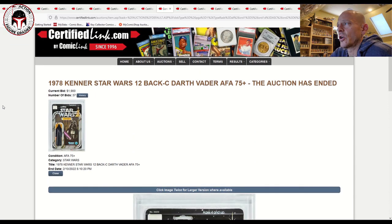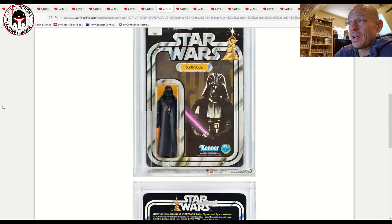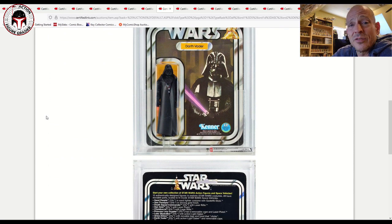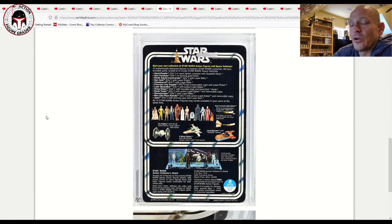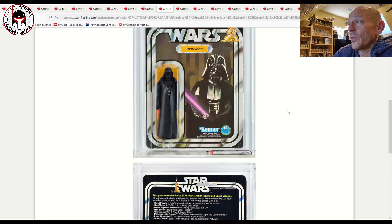We got a 12-back C Darth Vader, AFA 75 plus. That one sold for $1,900. That seems a little steep to me for a 12-back C. I could see that maybe for a 12-back B, or I guess my numbers are just so off for 12-backs. I certainly don't own any, and I doubt I ever will. But this is a pretty steep number in my mind for a 75 plus. It was beautiful though. It was really nice.